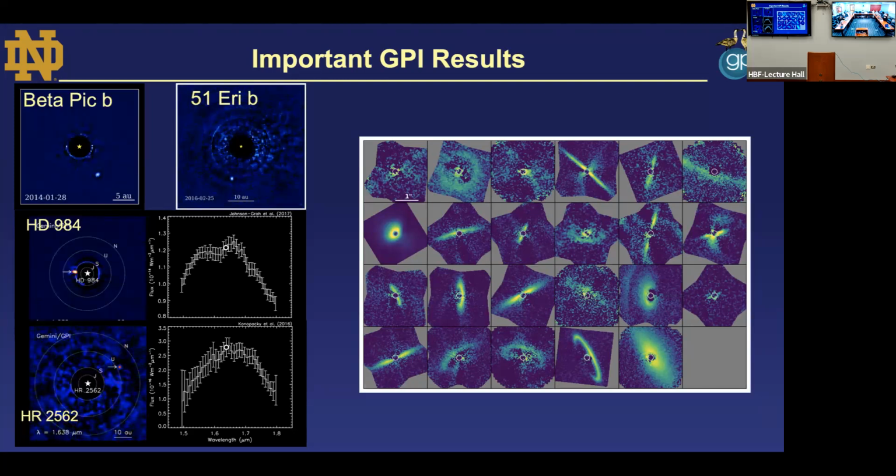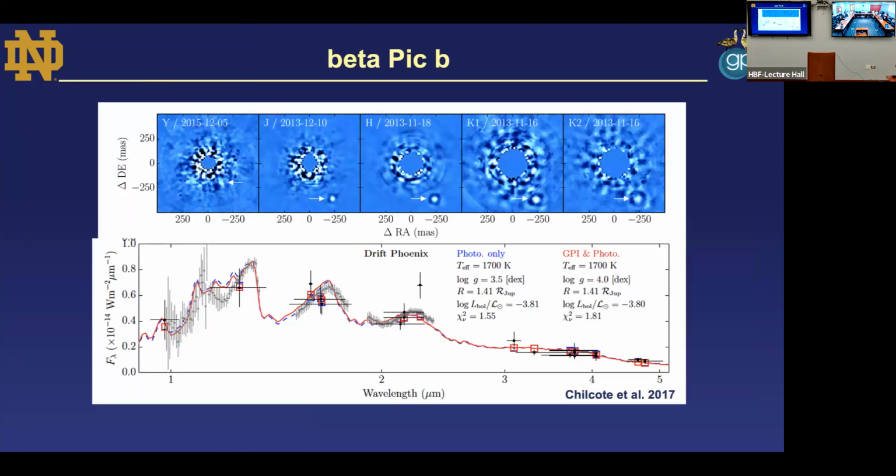With the polarimetry mode, GPI was able to look at disks and a large number of objects that you are interested in looking at that might have a planet in them, also might have a disk that you'd be interested in looking at. And I mentioned that GPI was able to do spectroscopy. This means that we can look at each of these planets and challenge the different models to understand what the planetary atmospheres look like.